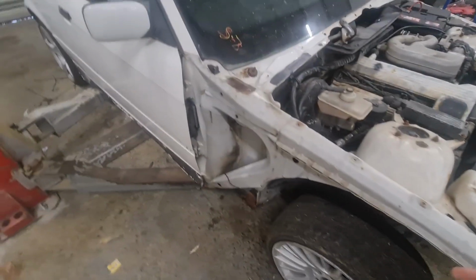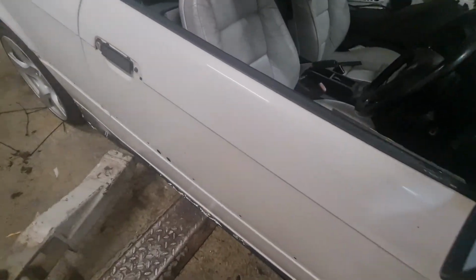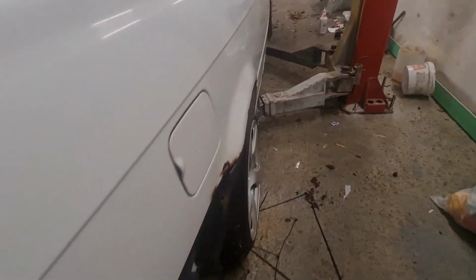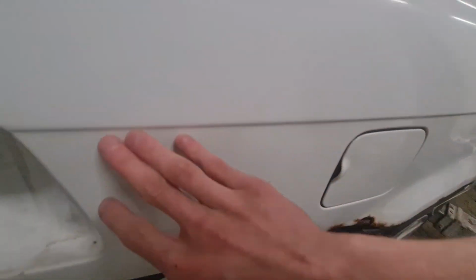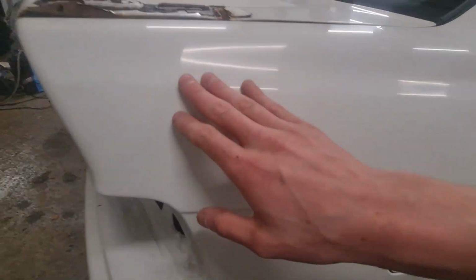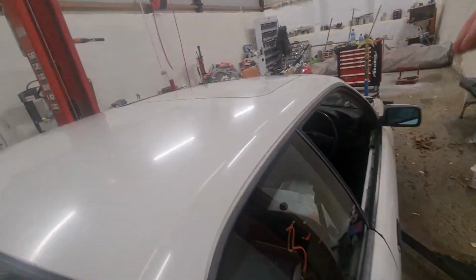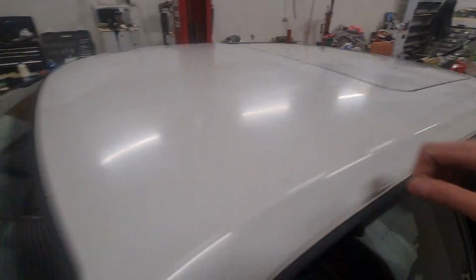I doubt that was even from it laying out on the floor. The doors and stuff are actually really, really straight. The quarters, however, as you guys saw from the first clips, are straight, but standard BMW, they are rusty. Now this car's clearly been painted up to this body line a couple of times, and then up in and around here a couple of times as well. So the roof as well is all lacquer peel. Obviously this car will need fully painted.